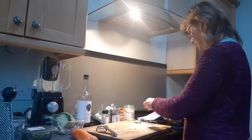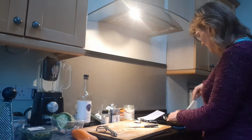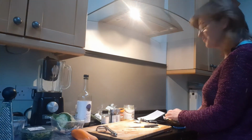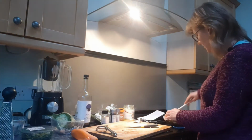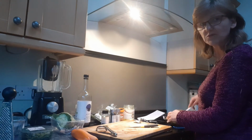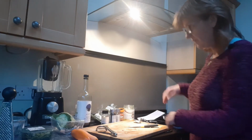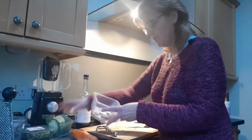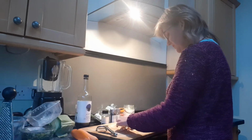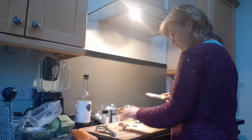And then the other thing I'd like to add in my mince is mushrooms. And again, you can use any mushrooms you can find, normal mushrooms or shiitake mushrooms, reishi mushrooms, whatever you can find in the supermarket. So I've got a few mushrooms left from last time I cooked, so I'm going to use them all up and chuck them in. Small ones don't need cutting.